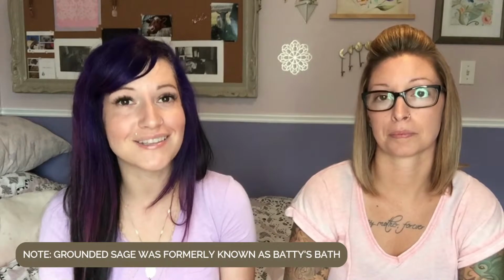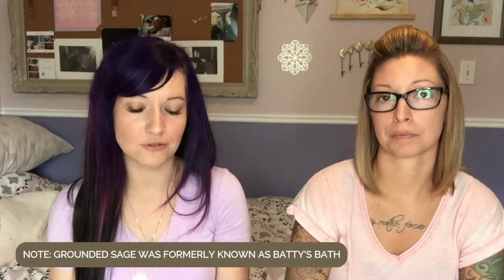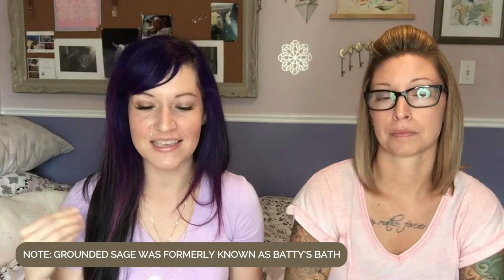Cucumber extract is also in the name of the product, and it's a big part of this formula. So cucumber is known for helping to reduce age spots as well as redness and give you a nice natural glow. And it's full of antioxidants, which of course help fight free radicals. The other big bonus of cucumber extract is it is antiseptic. So it has antiseptic properties.